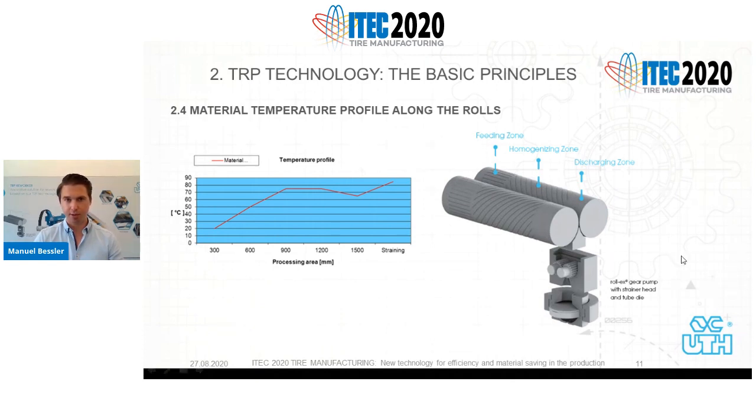In this area between the nips, the material temperature will reach its target or maximum temperature in this process before we have the possibility to cool down the material at the end of the rolls. So in this zone, you can set a lower temperature than at the beginning and in the feeding zone. This is needed because by adding a gear pump with a straining head to filter and fine mesh strain the compound, we will add some temperature to the compound. And by reducing the temperature first, we have some range to go up in the temperature profile. This whole process of feeding the material, homogenization, plasticizing, discharging, and straining is around 90 to 100 degrees. So you have very good control over the material temperature.